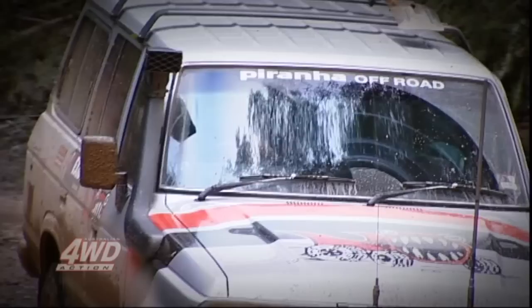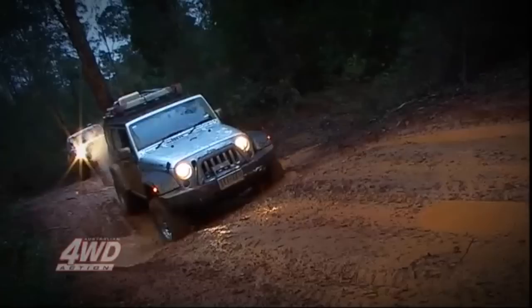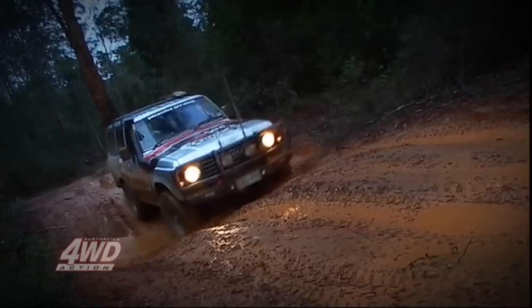The 60 series is the 12HT factory turbo diesel. Al's had this truck for a long time. He's modified it, done all sorts of things to it. And on this trip, he got Neil Barclay to drive it. Now, if there's a couple of quiet achievers on this trip, it's Neil and the 60, because wherever we went, the 60 was there too.